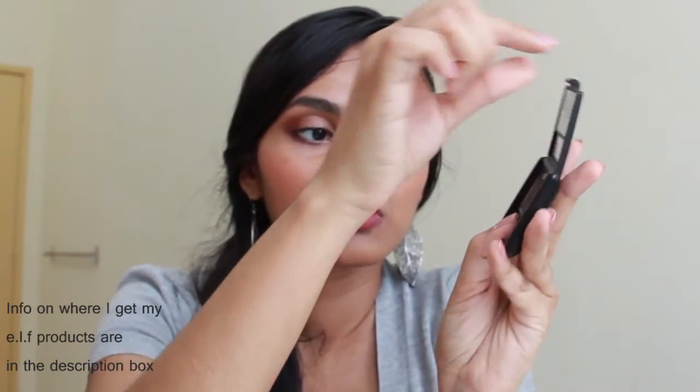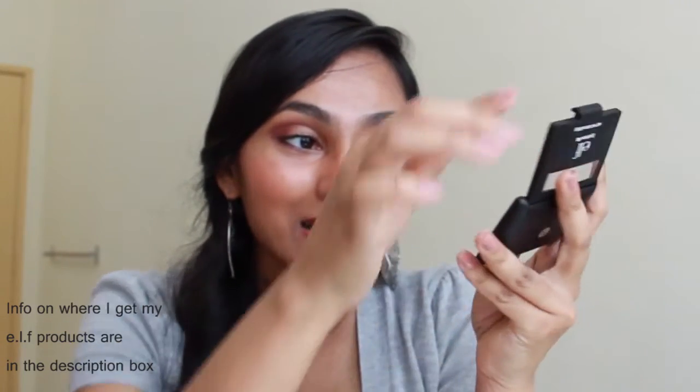Okay, last two more items. First is the e.l.f. Eyebrow Kit. I've been using this quite a lot lately. And you can get a natural effect to a bold effect if you want. For natural, you can use the powder, or if you want a bolder look, use the wax. I'm using it today too. And it's quite nice. I really like it.